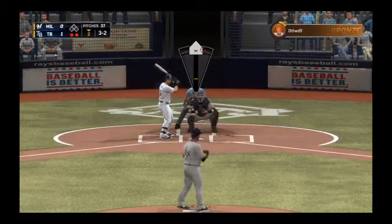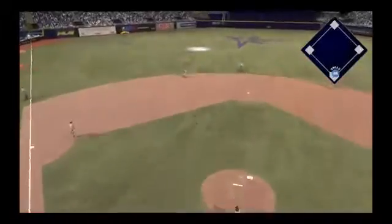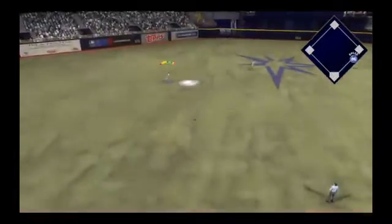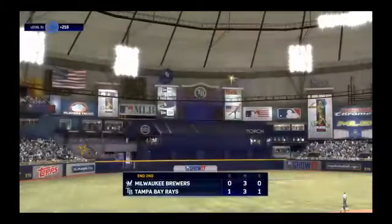He smacked a triple and later scored his first time around. This is hit high in the air out toward left center. On the move is Braun. He makes the catch. What a play on the run to end the inning.